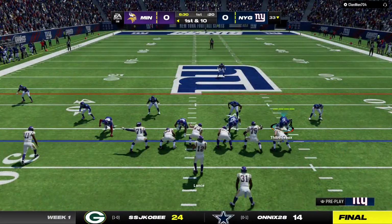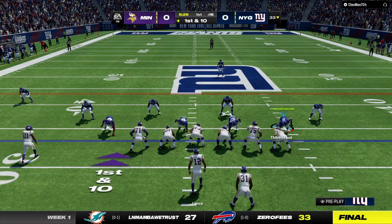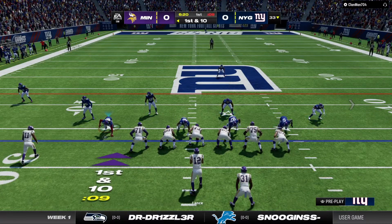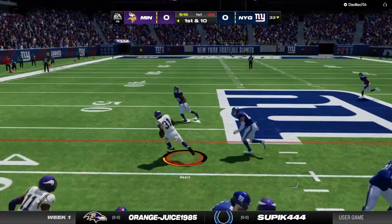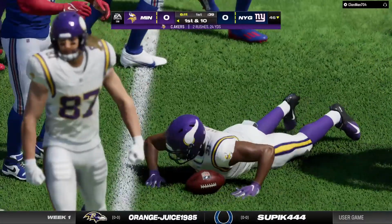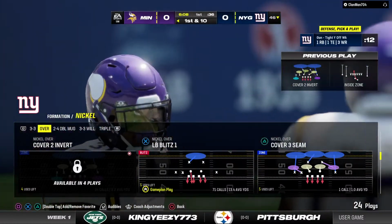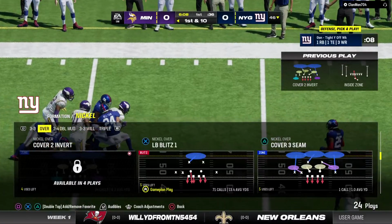So they'll come up first and 10 now from the 33. Going right back to Akers. And able to get this one across the 45 before he's brought down. 13 yards as the Vikings pick up the first down. Absolutely no trouble moving the ball on the ground on the first two plays from scrimmage. Absolutely.